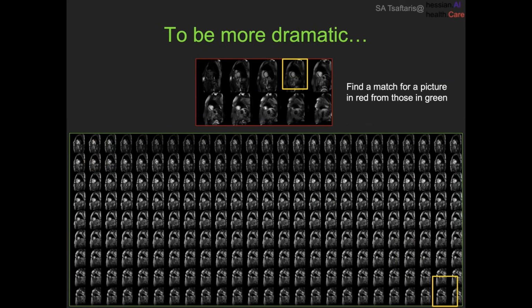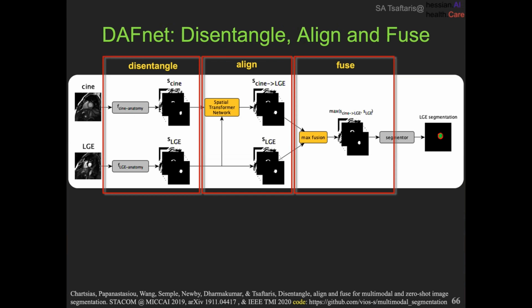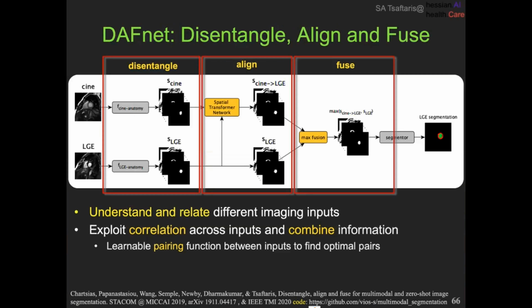To do that, we propose an algorithm called DAFNet, which is Disentangle, Align, and Fuse. So for each input image, we present all other possible images. We disentangle them to a common anatomical space, which is like what I showed you before. This common anatomical space gets aligned through a spatial transformer, and these are then max fused, and the max fusion goes to a task, for example, segmentation.